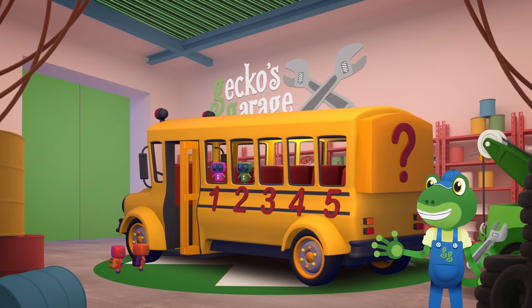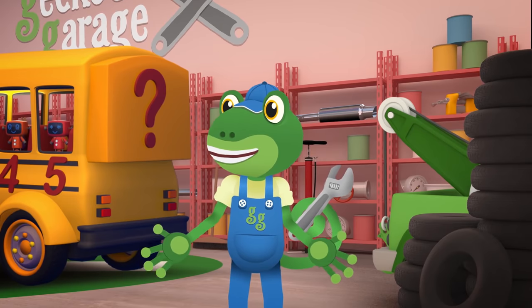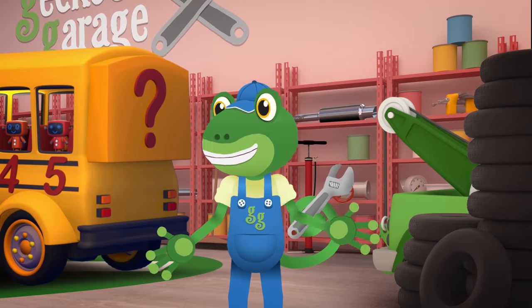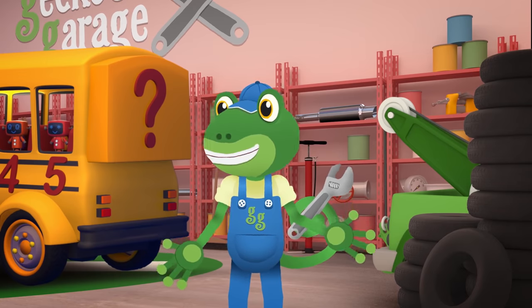One, two, three, four, five. Let's drive these mini mechs home so they can try out the surprise. I'll follow you and Tilly to make sure everything's working okay.